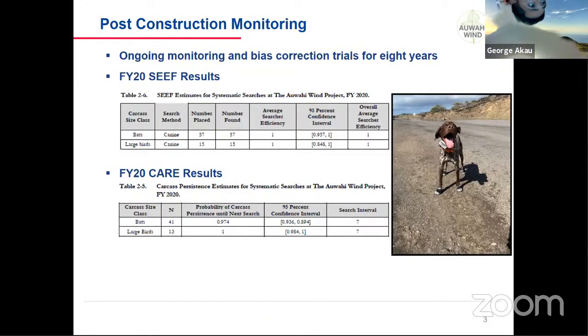So at the site, we do a lot of post-construction monitoring. We do ongoing monitoring and bias correction trials; we've been doing that for 8 years. Here are some of our results taken right out of the annual report, our CEF results, our CARE results, doing really good. Here's Mochi, also searching out at Kahiava. It looked like similar results. I was surprised. I think upper Kahiava 1 had slightly different numbers, but Kahiava 2 maybe the same, lower elevation, a type of dry vegetation.